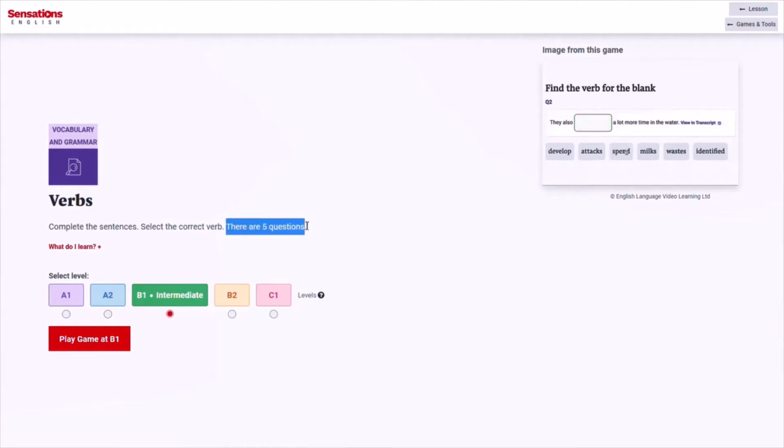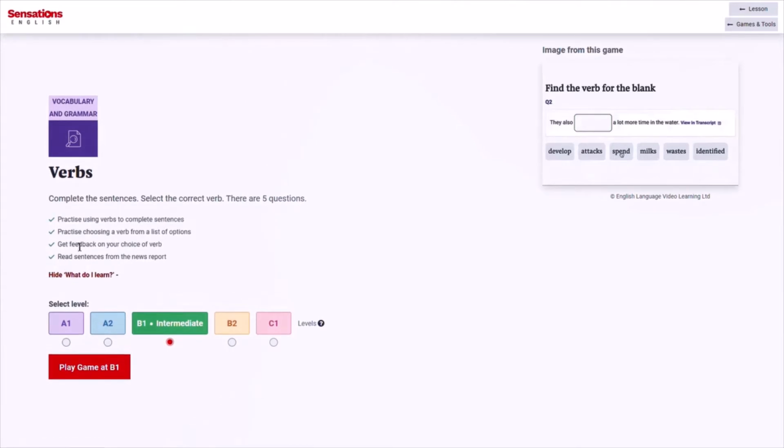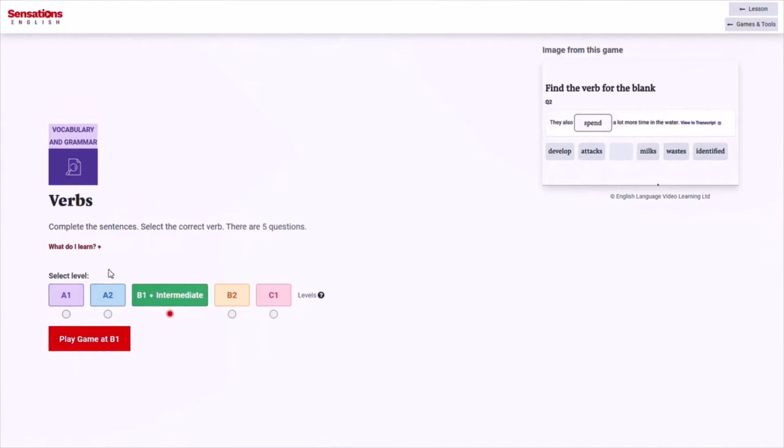There are 5 questions. You can also find out what you're going to learn, which is to practice using verbs in sentences, choose verbs from a list of options, get feedback, and read sentences from the news report. And remember, you can study at each level, but we're at B1, so we're going to play the B1 game.